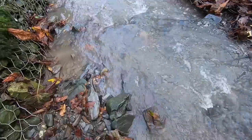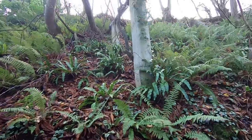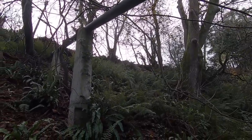True. You can hear the wind picking up and blowing through the trees now. A storm is coming.